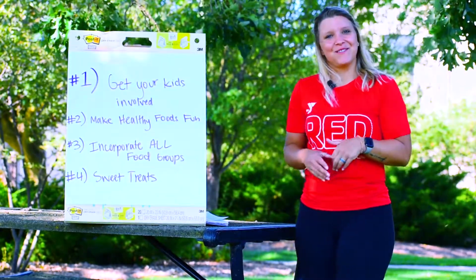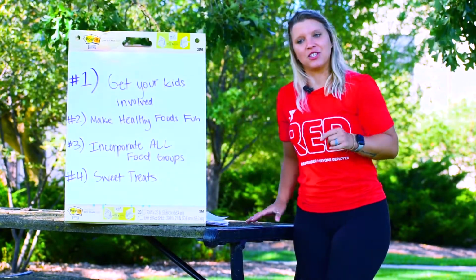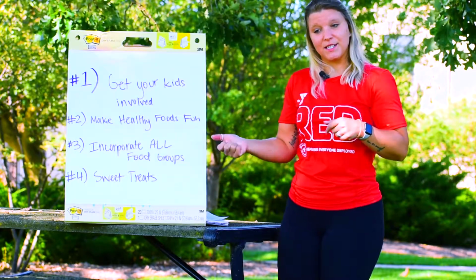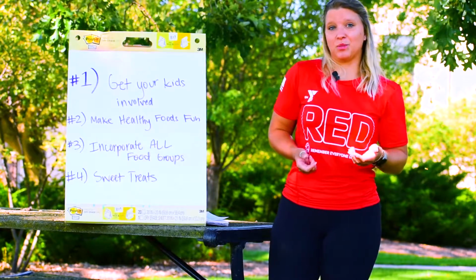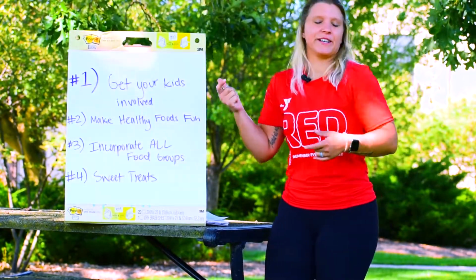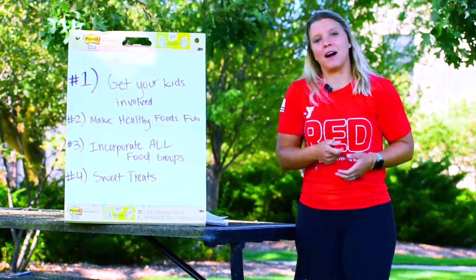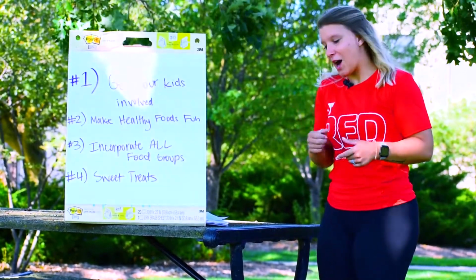Making healthy foods fun. One tip or trick that you could do is getting some skewers and letting them make their own fruit or vegetable kebabs, letting them choose pineapple or strawberries, bananas, whatever fruits they like. They get to make their own kebabs, and then they get to have fun taking the fruit off and eating it.